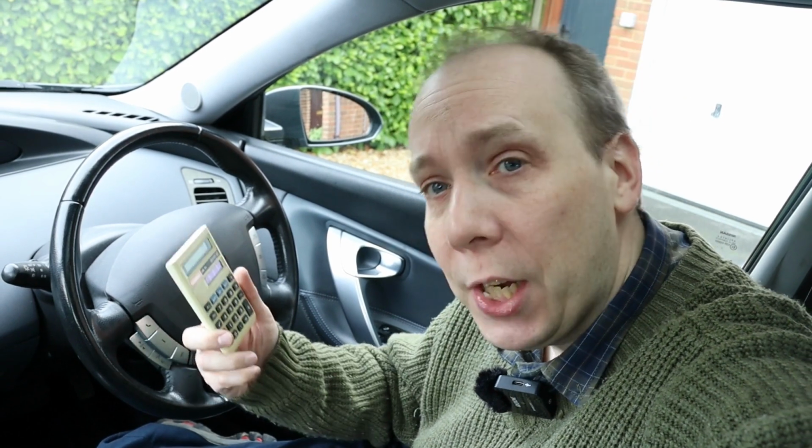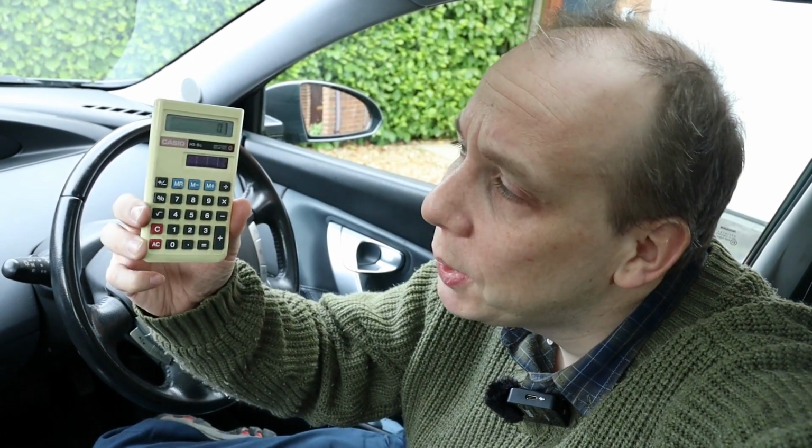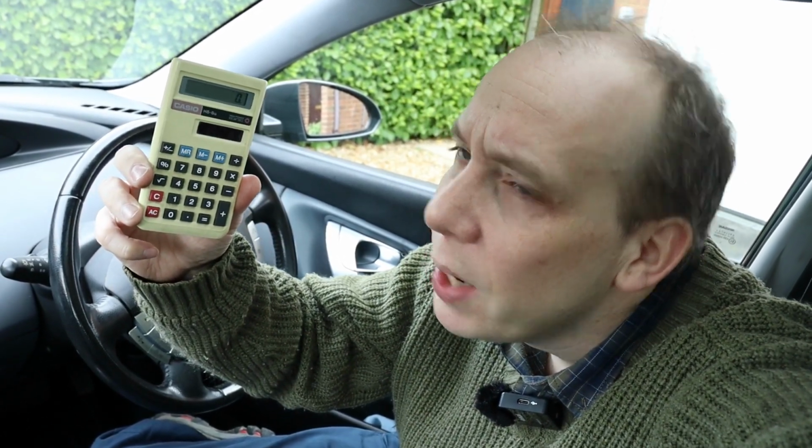Anyway, at least the Primera is okay, and I think it's pretty good going to get a new MOT first time with only one minor advisory on a car this age with this mileage. Now, I would like to calculate how much a new midsection of exhaust costs for this car, but yeah.